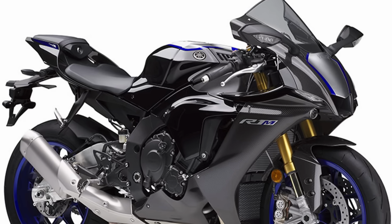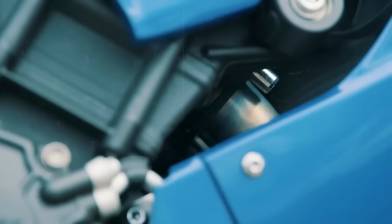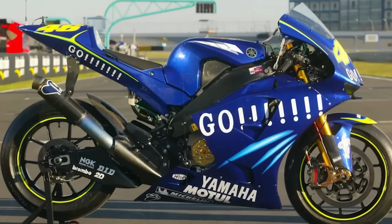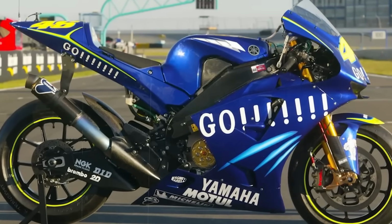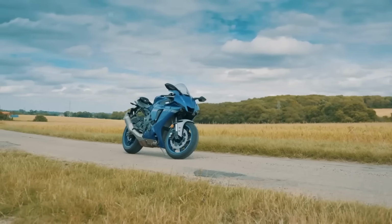The Yamaha R1, our well-known organ donor. The iconic Yamaha R1 that was inspired by Valentino Rossi's M1 MotoGP bike. One of the fastest bikes out there and built with MotoGP-level electronics. But this bike is so intense that it does not trust its own riders.